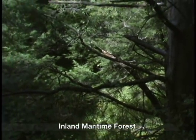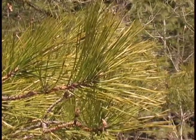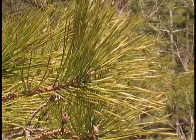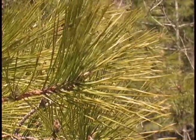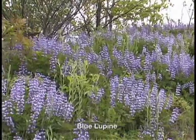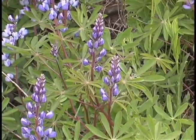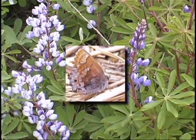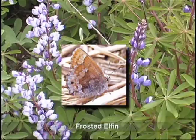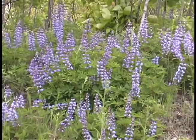The Sand Plains host one of New York State's few inland stands of pitch pine, the conifer that more typically anchors maritime forests along the sandy back dunes of the Atlantic coast. These dunes are home to rare wild lupine, a fragile flowering plant that hosts the even rarer frosted elfin, a thumbnail-sized butterfly that feeds only on lupine plants. The frosted elfin, found nowhere else in New York State, is incapable of flying more than a few yards beyond the plant near which it was spawned.